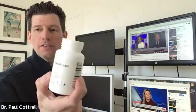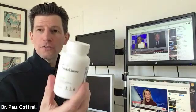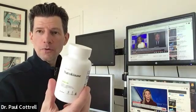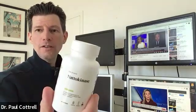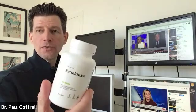Nattokinase. Nattokinase will help with your cardiovascular system. It's fibrinolytic, so it'll break up clots. In addition, it'll bring down LDL levels and increase your HDL levels. So it's improving your lipid profile. So it's improving your cholesterol. Please take nattokinase every day. It is synergistic with my omega-3 that I have in my store.